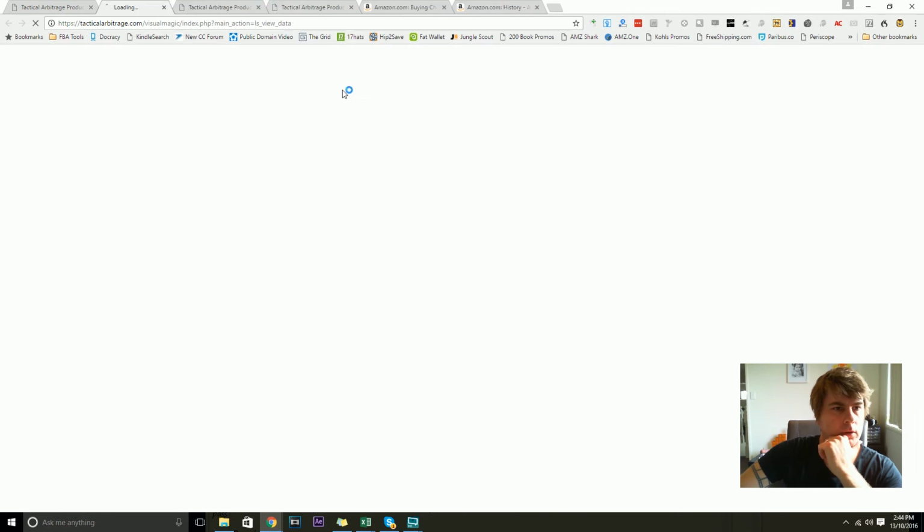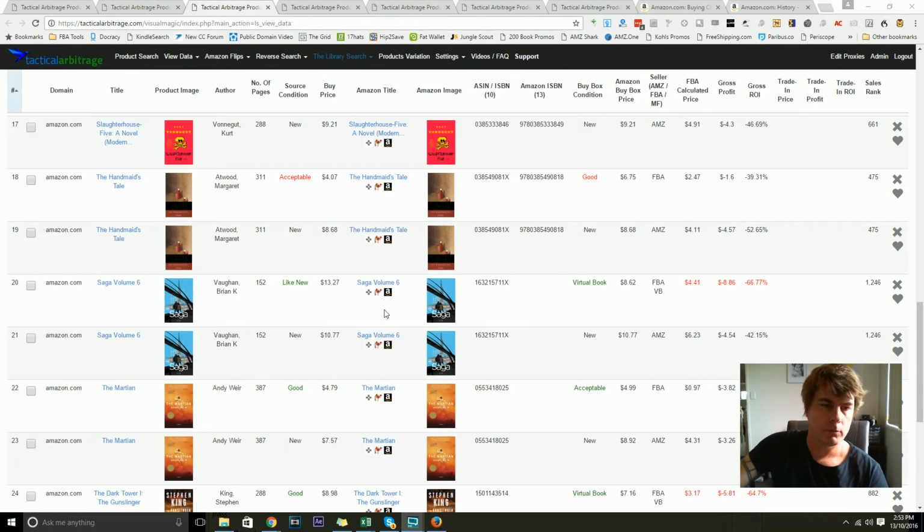And go back to view the library. So I've just skipped ahead a little bit to save some time searching for these virtual books, and as you can see, this one is a like new. Now there was only an MF seller, so it's created a virtual book to indicate that there would be the like new book being sent in.